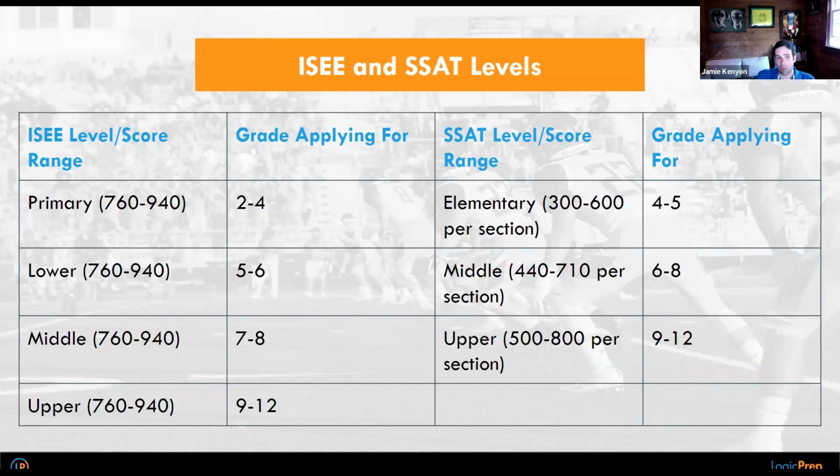I would say that more people probably look at these tests in applying for high schools, but they function the same way at all of these levels. You see here in parentheses the actual scaled scores. So the ISEE goes from 760 to 940 on all of the different levels of the test. For some reason, the SSAT changes their scale for each level of the test. So the elementary section goes from 300 to 600, the middle goes from 440 to 710, and the upper goes from 500 to 800 for each section. And then they add the 3 sections up for the SSAT.